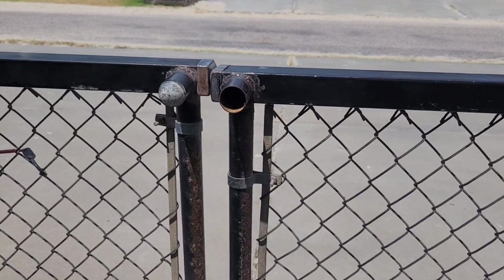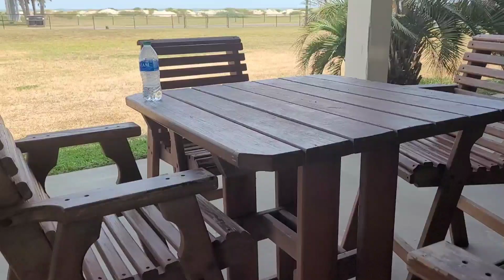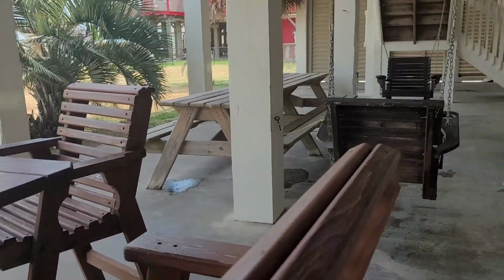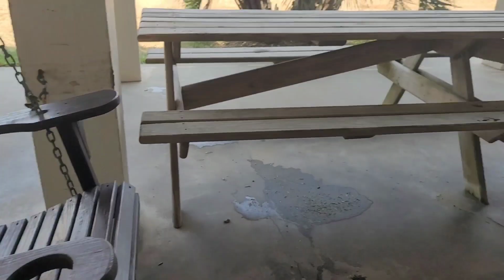Okay, so once we get in the gate, there is a really big area underneath the house, and it is really, really nice. There is a water bottle out here, but that's only because we've been here for a whole day already. There's this really nice table with all four chairs. It's a really nice lounge area underneath here. There's a big picnic table. We have the swings and the bench.